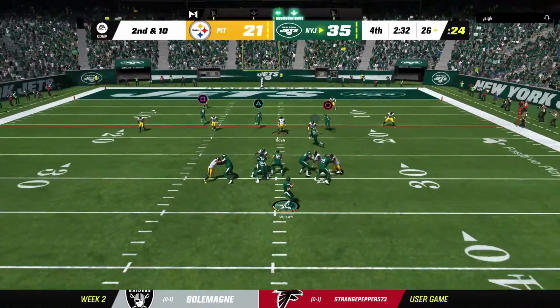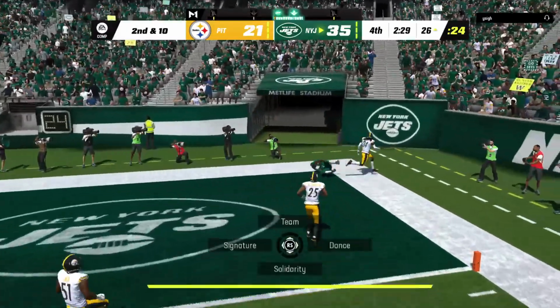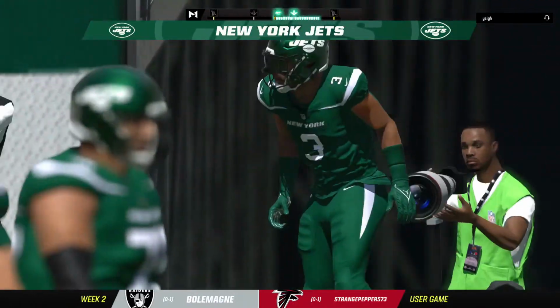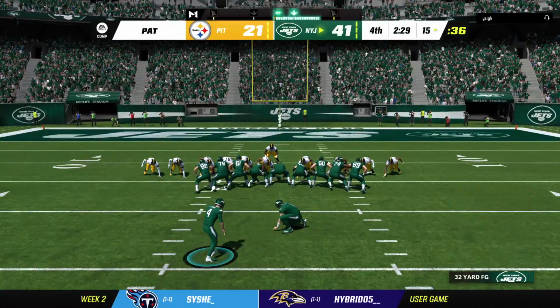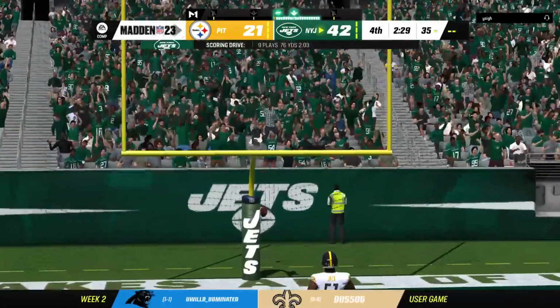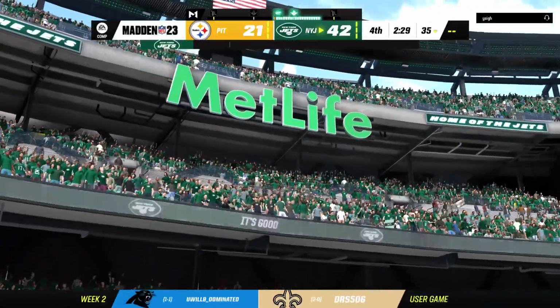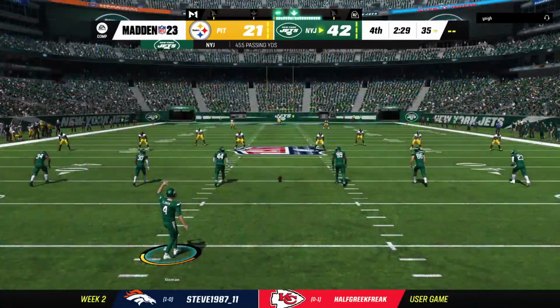They go play action now. Wilson. And this will be caught in the end zone. Touchdown, Jets. A great play there. His second touchdown of the game, his third on the year. And the Jets are on their way to a 2-0 start. Extra point right down the middle. And the lead now to three touchdowns at 21.